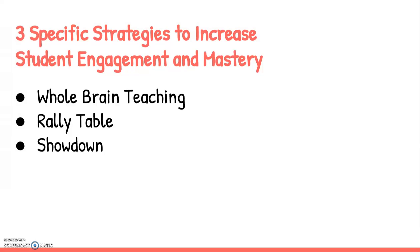This advice led me to choose 3 specific strategies to increase student engagement and mastery of a specific math skill. I decided to focus my instruction on whole brain teaching and 2 Kagan strategies called Rally Table and Showdown.